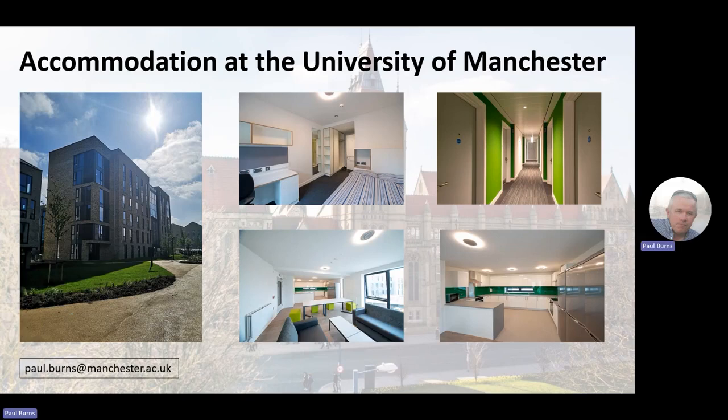The pictures you can see in front of you are of Unsworth Park. It's our newest development located in the Fallowfield campus. It houses 1,100 students living in flats of 10 students per flat, each bedroom having its own shower, hand basin and toilet. They're called ensuite rooms. And the 10 students in a flat then share a common kitchen and dining room. It's the most popular hall we've got.